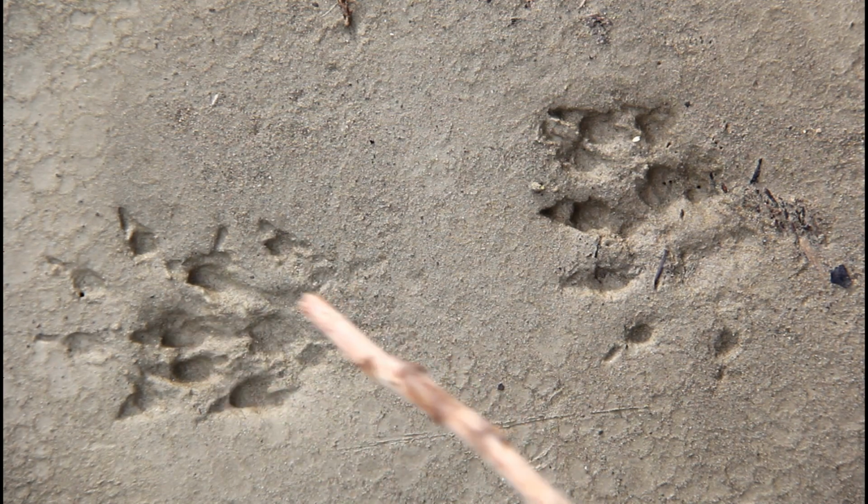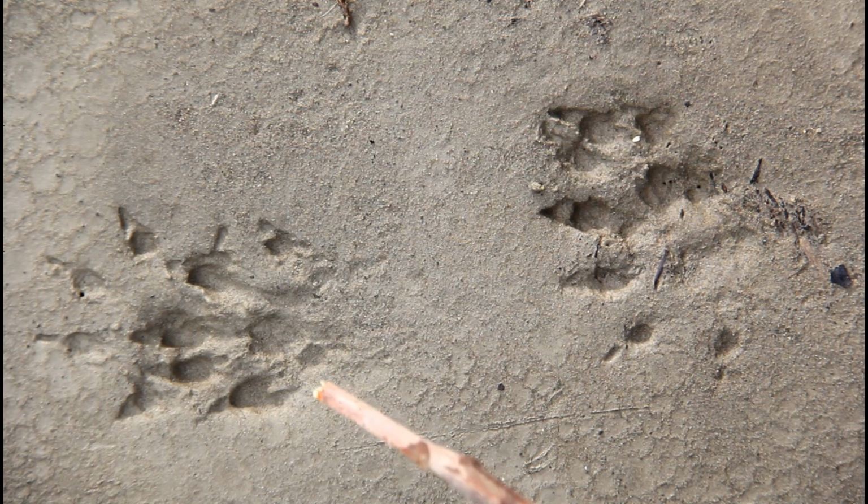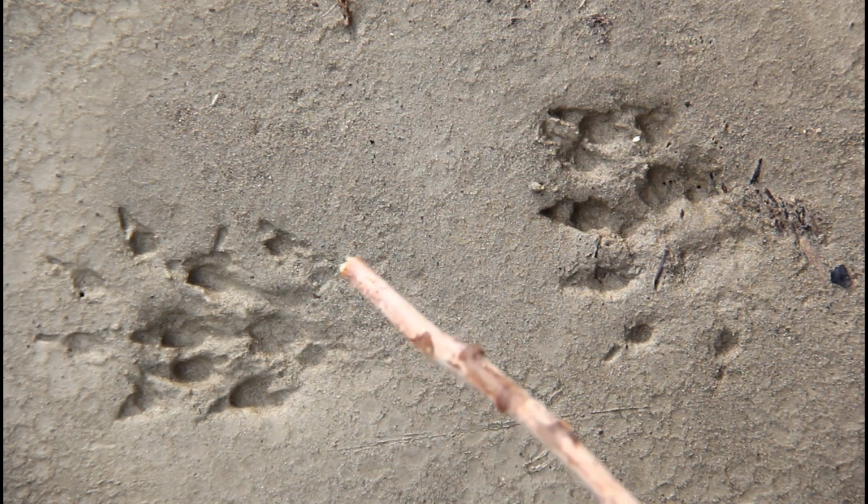So this is the hind track, the left hind track, toe 1, 2, 3, 4, and 5. Again, the pad right here belongs to toe 5. This bigger pad belongs to toe 3 and 4. Can't see that one very well, but you can kind of see the pad for toe number 1.